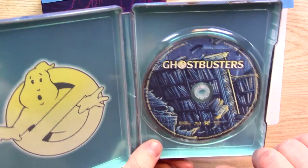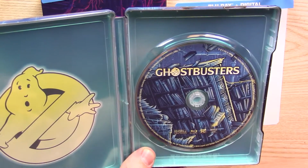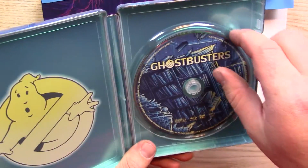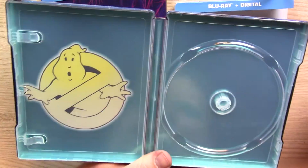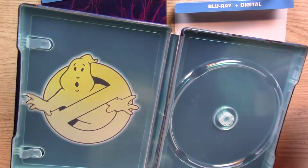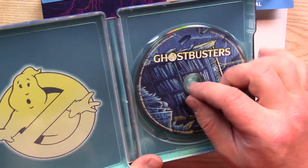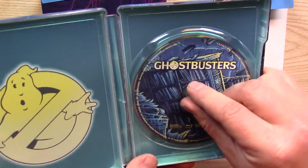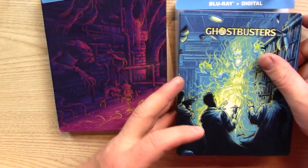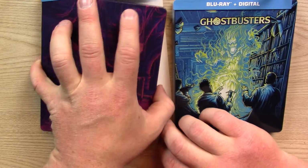Alright, so I can't remember, who is this from? Sony? I can't remember for sure, but I doubt that's what the regular artwork looks like on these. Inside, you've got the little Ghostbusters symbol, and the inside is kind of a blue color for some reason. I'm not really sure why they did that. We have this disc that matches the Steelbook. Definitely a great looking set. It's got that image on it. I would imagine that standard discs are different.